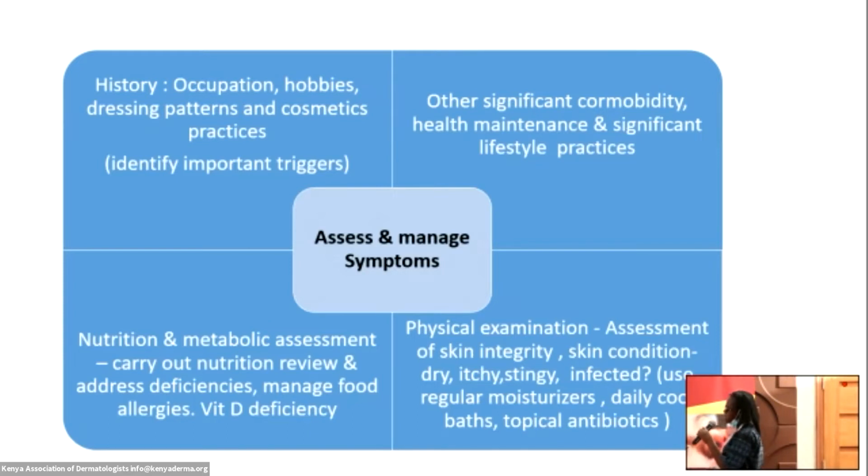Once the patient comes, it is the nurse who takes the history, and this history must be very comprehensive. It includes history about occupation, hobbies, dressing, and cosmetic habits of the patient so that they can identify the most important triggers in this condition. The nurse also assesses other significant comorbidities as well as pre-existing conditions. As we've already seen, severe eczema has some preconditions or comorbidities that exist alongside the disease.